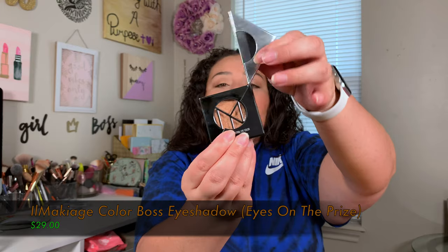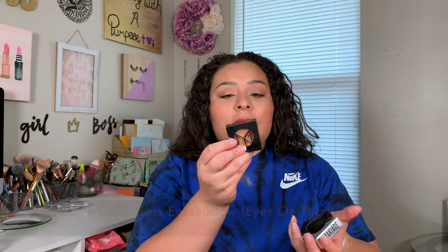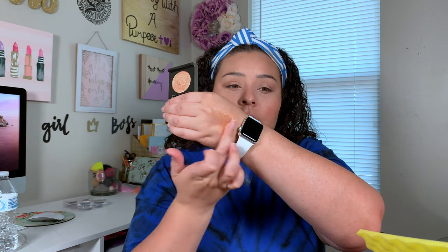So the next thing I got was this Color Boss Multidimensional Eye Color. And, you guys, look at how bomb this packaging is. The way this opens is so cool. I have mine in the shade 958 Eyes on the Prize, and it's just a single eyeshadow. It's mirrored packaging, which always gets so dirty, but it is so cute, and it's pretty hefty. You can use this as a paperweight. And that's just what it looks like, and you can see that a little bit of this goes the longest way. It's weird because it kind of feels like a powder when you touch it, but when you rub it out, it feels like a cream, but then it still feels like a powder. It's the strangest thing, but I'm glad I got it.